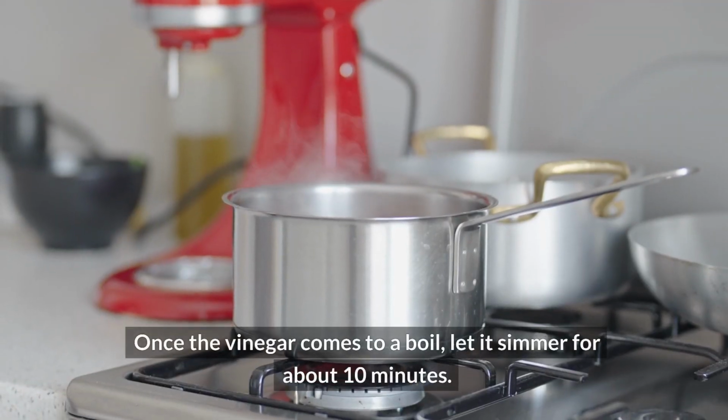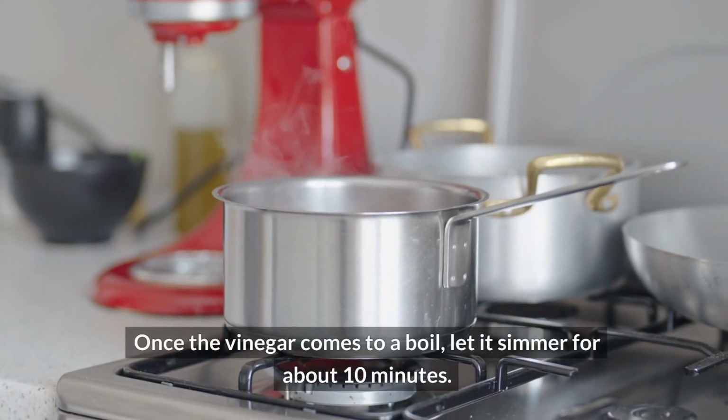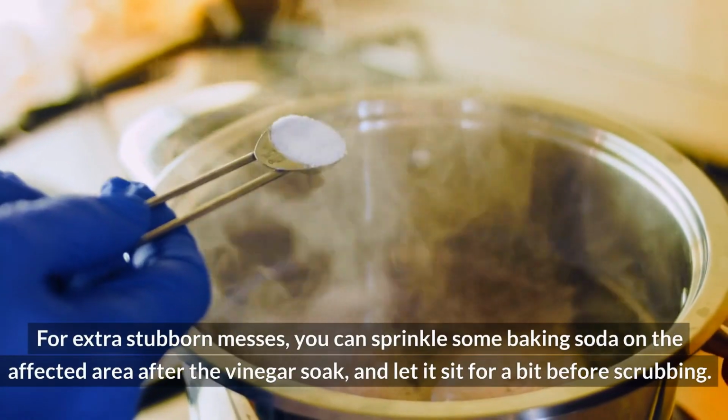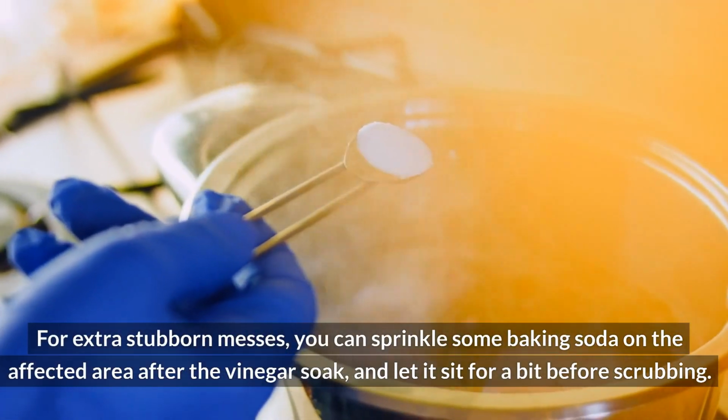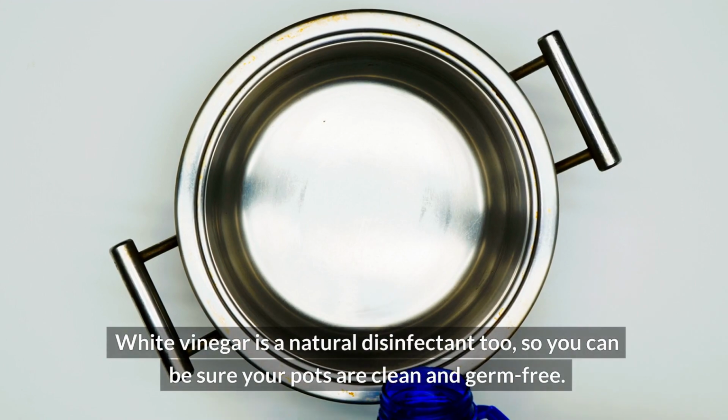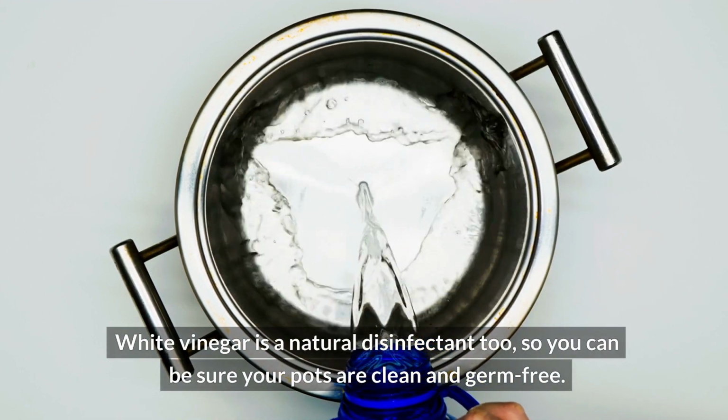Once the vinegar comes to a boil, let it simmer for about 10 minutes. The vinegar will loosen up the burnt food particles, making them much easier to remove with a spatula or scouring pad. For extra stubborn messes, you can sprinkle some baking soda on the affected area after the vinegar soak and let it sit for a bit before scrubbing. White vinegar is a natural disinfectant too, so you can be sure your pots are clean and germ-free.